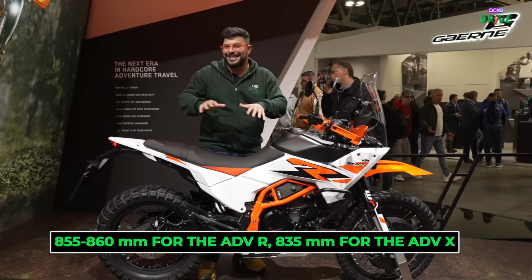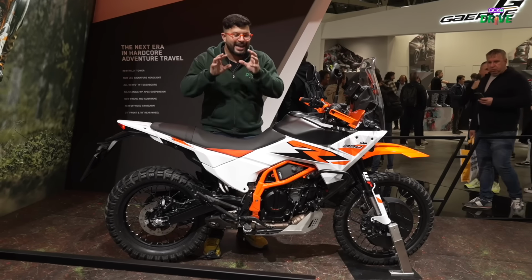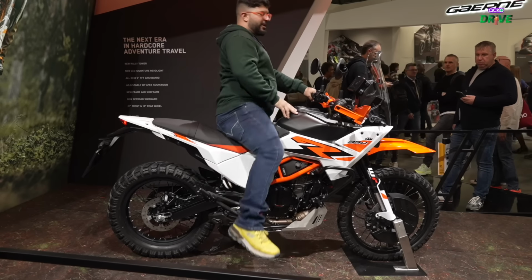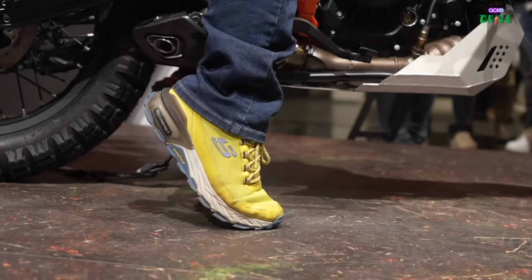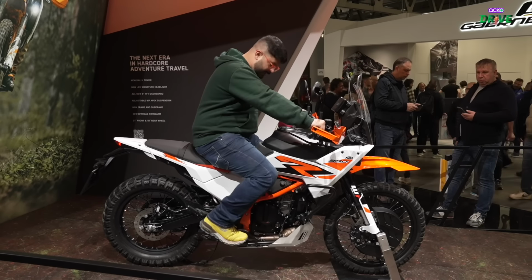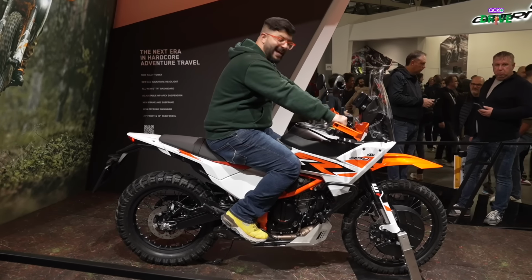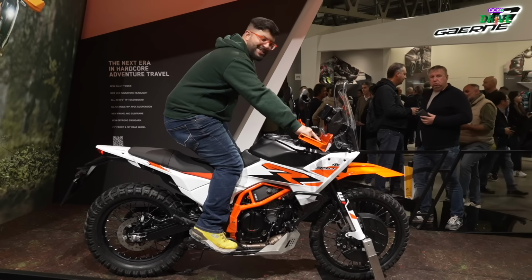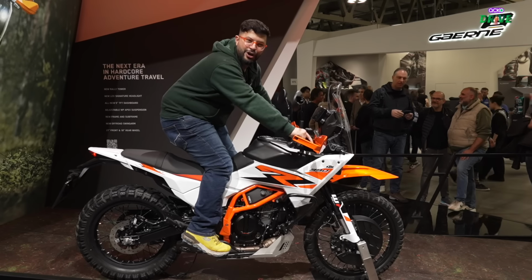Admittedly, on the 19/17 variant, it will be lower by around 20 mm, so that will be around 835 mm. But on this, it's 855, and I'm going to hop on. It is a fairly tall bike. I am barely tiptoeing here, even though I've got thick-soled shoes. You can nicely grip the bike, and this is the off-roading stance. So overall, this should be better when you're going out on trails.